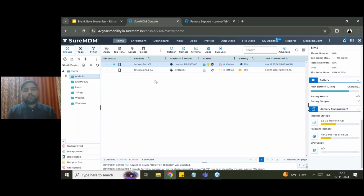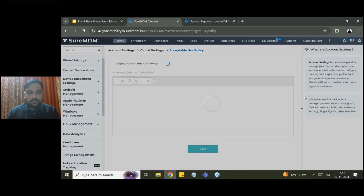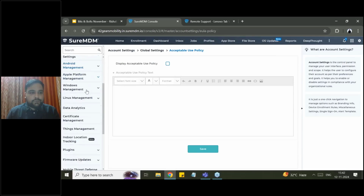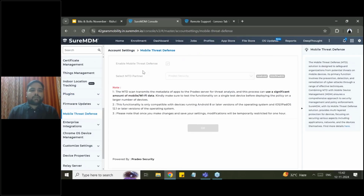Now coming back to our topic of MTD. Firstly, to enable the MTD services on your SureMDM console, you simply have to go to the settings icon. Here you have to go to the account settings, and there you have to scroll down to the MTD settings. Here you will have the mobile threat defense. You can see if it's enabled. It's already enabled, so I'll not touch it. It is enabled, and I have selected the MTD partner as Pradeo Security.